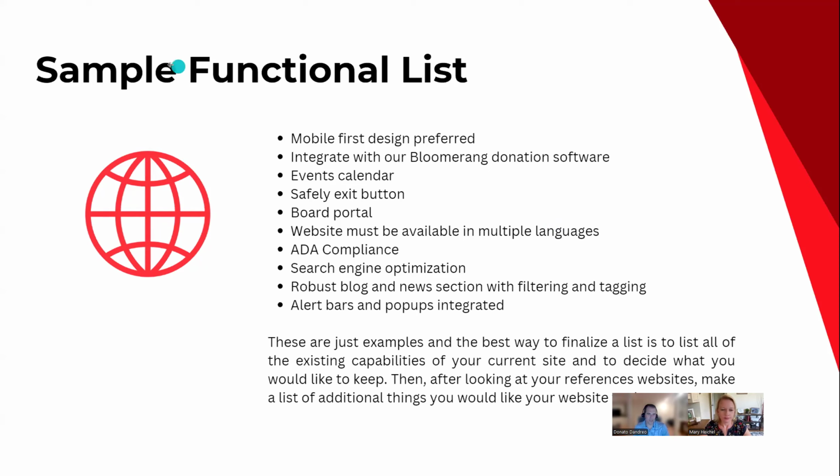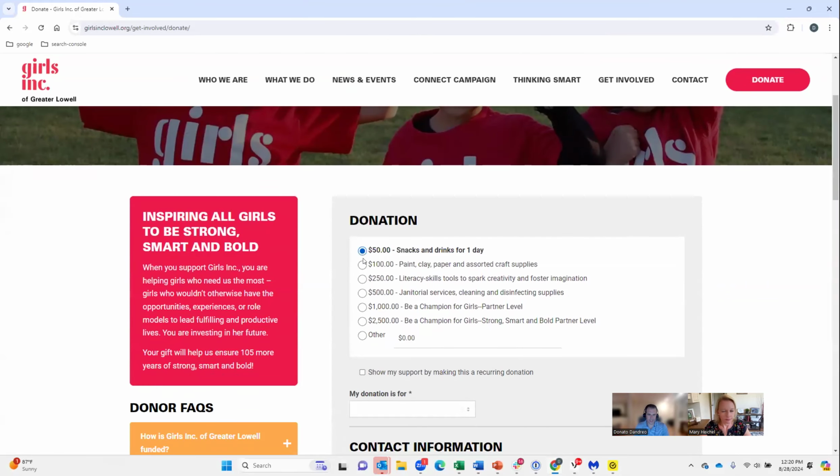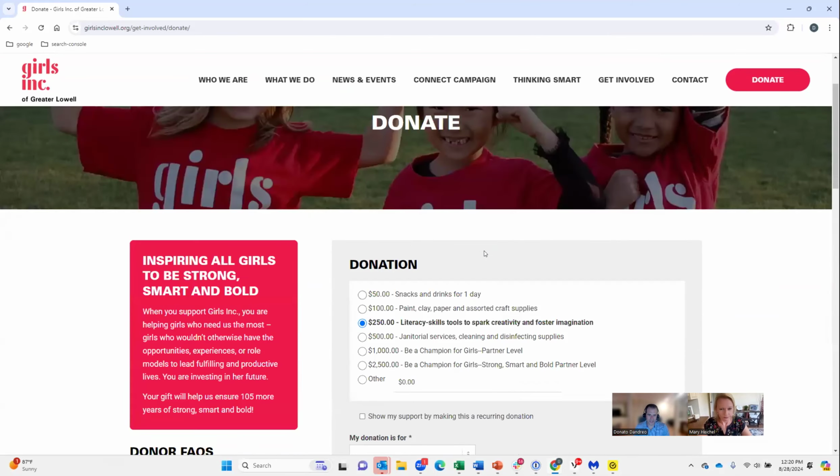Maybe you would say we want to integrate with our Bloomerang donation software. That would be a good item for the list. This is one that we had on this site, where it's Bloomerang and it's a donation. So you can see it was just a simple code that we needed to restyle and make match the website.